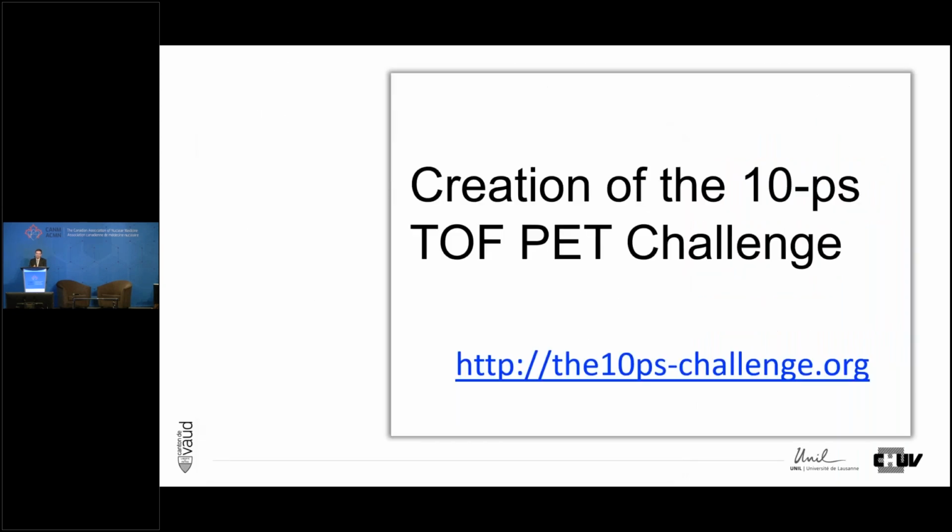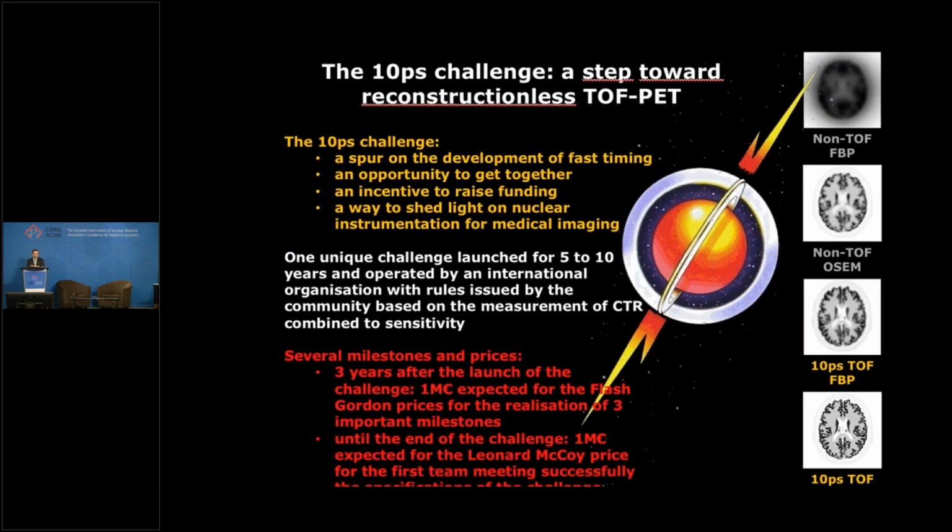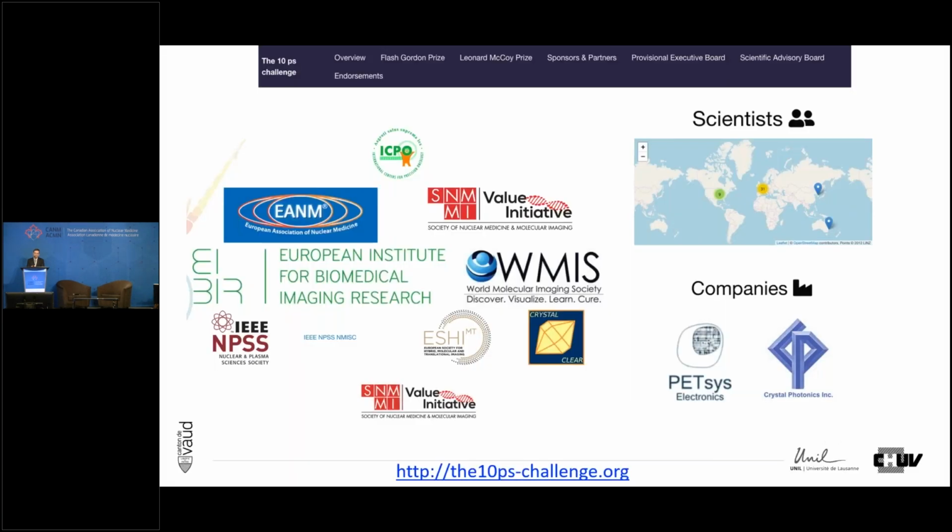So we created this challenge, and we hope to be able to launch it. It would be a €1 million prize for the first group that could reach these milestones. And it's a bit like going to the moon. Going to the moon did not bring us, besides a few rocks from the moon, but all the technology that had to be developed to go to the moon is still something that we benefit from today in everyday life. So we would like to push physicists and crystal technology and electronic technology to be able to reach this challenge.